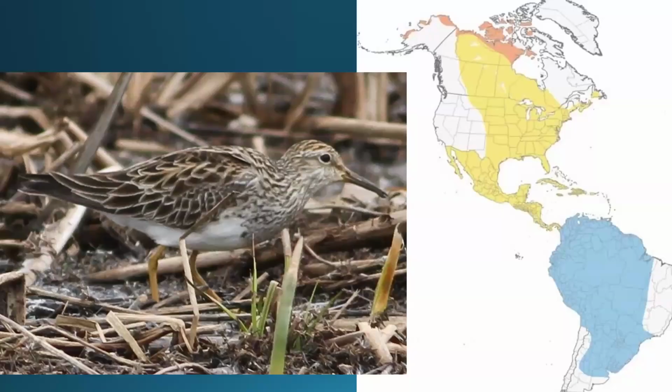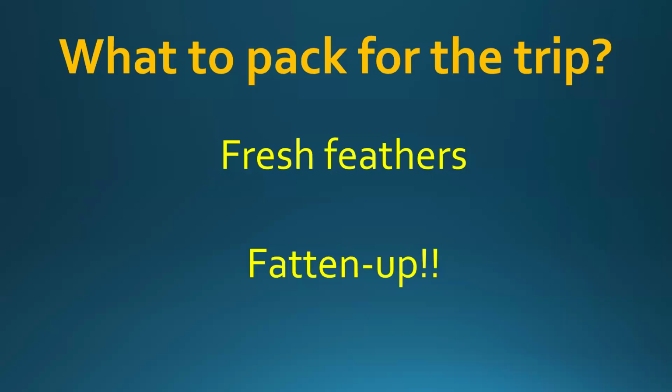So we have that. And then the last one I want to bring up is a representative of the shorebirds. Shorebirds are mostly breeding way up north in the Canadian Arctic, all around that circumpolar area. But many of them winter down in South America, as far down as Tierra del Fuego. And their round trip could be 19,000 miles. So just incredible the differences that we have here on migration from the mammals that we talked about to some of these birds. And what do they pack for a trip like that?